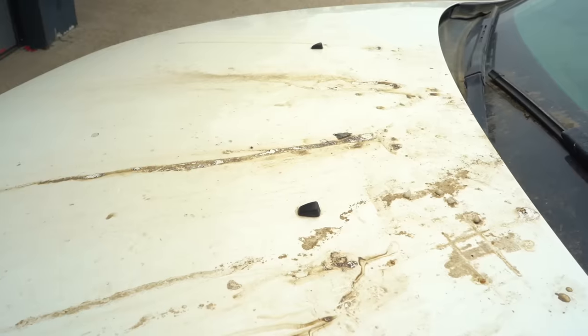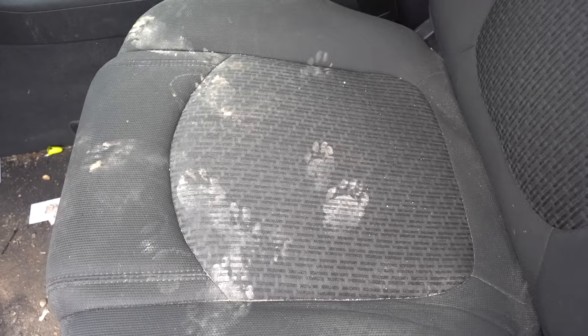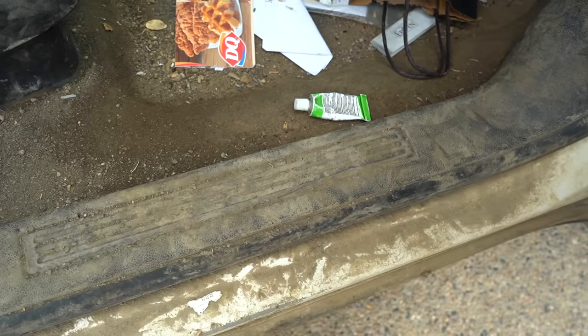The paint is pretty disgusting, and I think it's safe to say that the previous owner of this vehicle didn't care about it in any way. Now, opening the door, and this goes from bad to maybe we should just burn it in a matter of seconds. As you can see, there's mountains of rat turds in here, and the smell was one of the most pungent odors I've ever experienced.